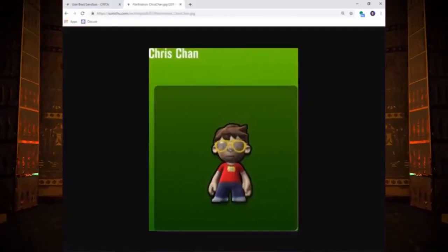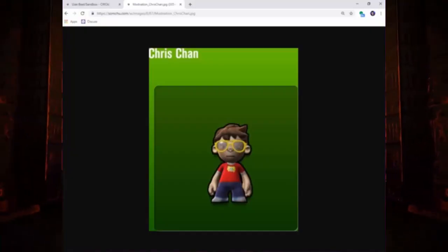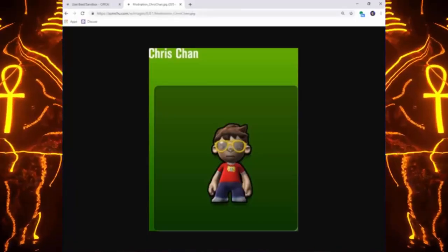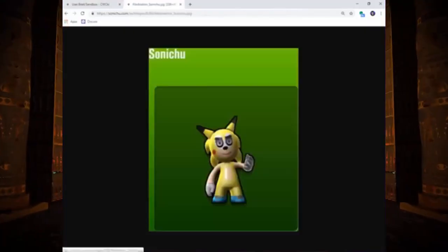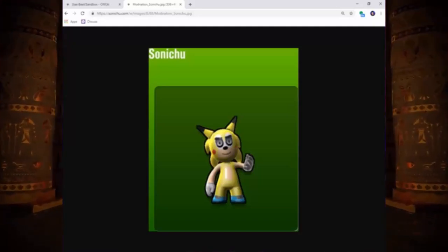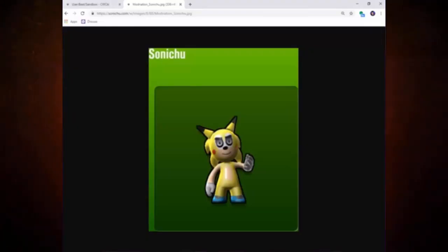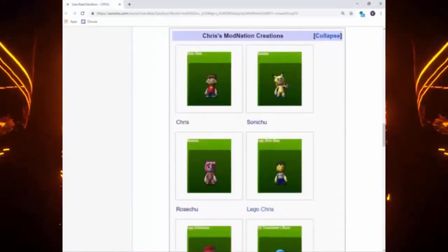This is his Chris Chan. As you can tell, it looks just like him, and by that I mean the only way you can tell it's Chris Chan is by the grandpa glasses and the Sonichu medallion. I guess they didn't have a striped shirt, so he had to improvise and just go red. This is Sonichu. He looks creepy as all hell. I was actually looking to see if you could mod the game to have better characters. I've seen a better Sonichu than this, so his Sonichu looks fucking terrible, but I guess this was early on in its career. He tried to make it look like Sonichu though. I'll give him an A for effort.